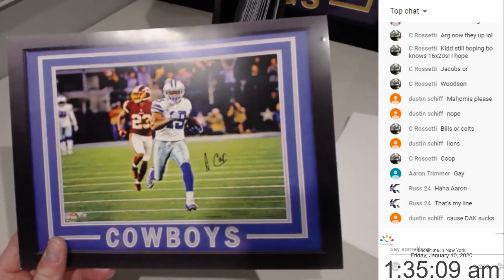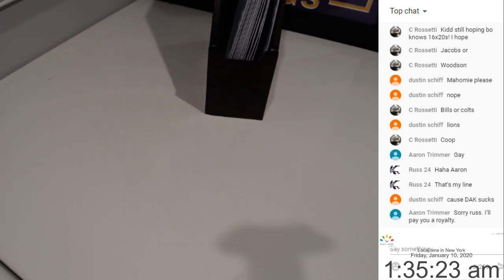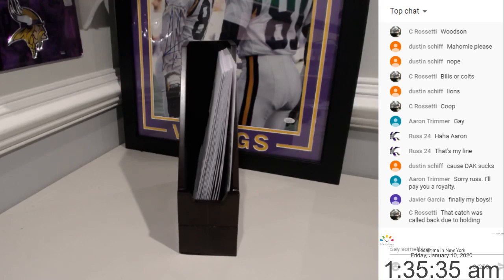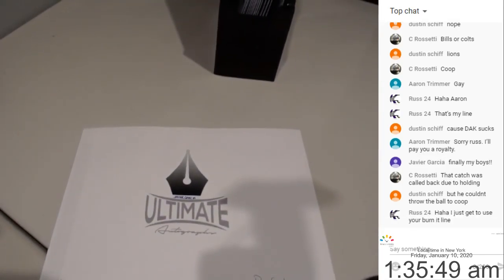Because Dak sucks. Dak doesn't suck. If you look at his stats this year, he had a freaking good year. But they just didn't give the ball to Zeke enough. They kept changing the offense. Jason Garrett just was a bad coach. Especially if they were lame ducking him this year, you knew he wasn't going to be back, and you knew they weren't going to do well. I had a feeling at least. I just didn't think it was going to be the NFC East, the division that no one wants to win.